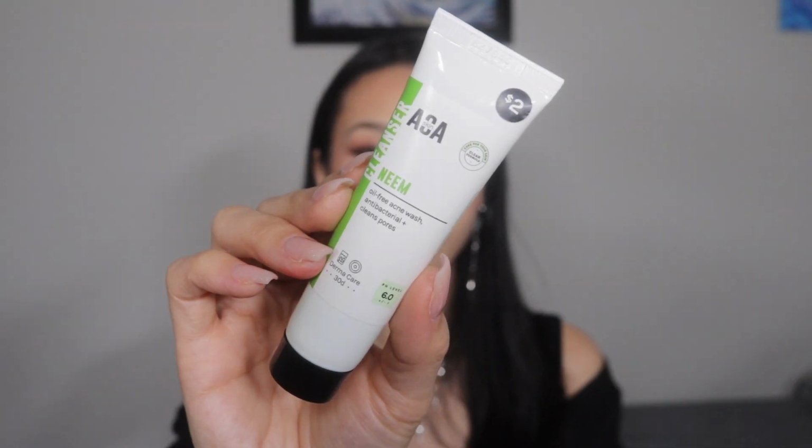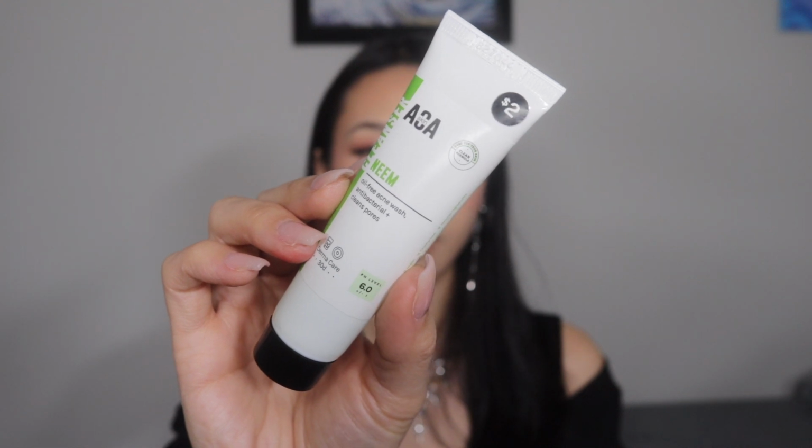And so I'm gonna go in depth with the Neem cleanser. This is an oil-free acne wash. It's antibacterial and it cleans your pores. It's filled with natural ingredients. It has a neem extract.